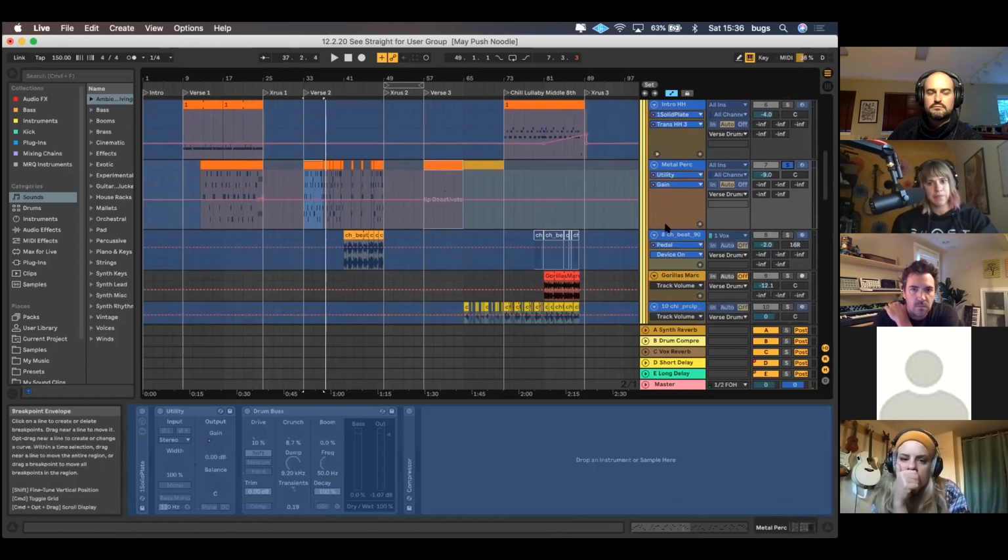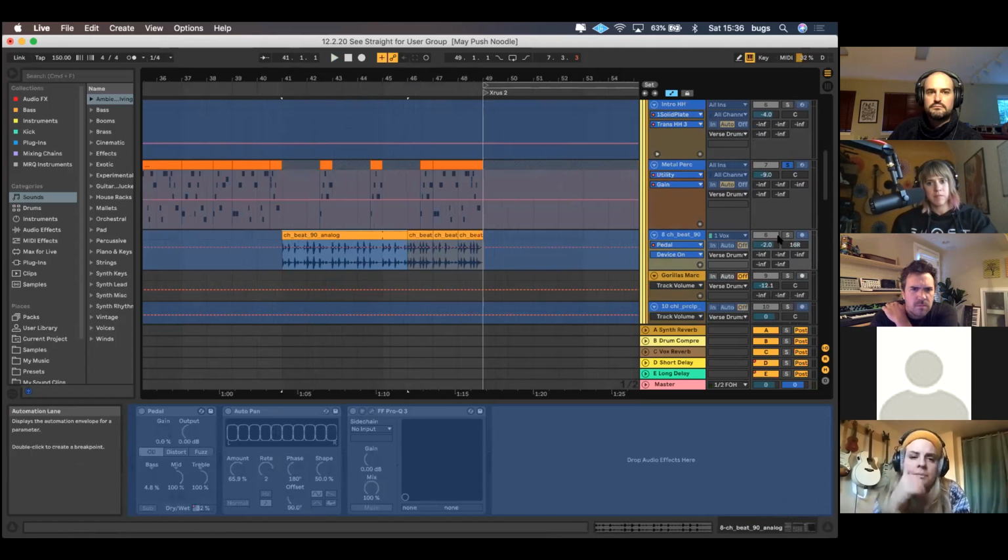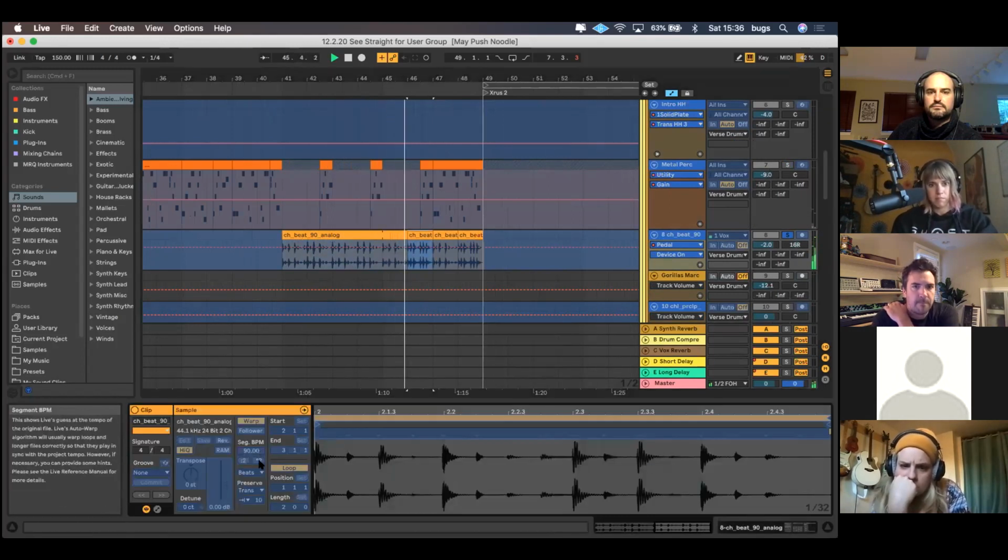All right, now we have a couple loops here. You can see this loop is kind of chilling, adding just a nice groove. And then it's going to get really fast here. You'll see I just doubled the tempo.